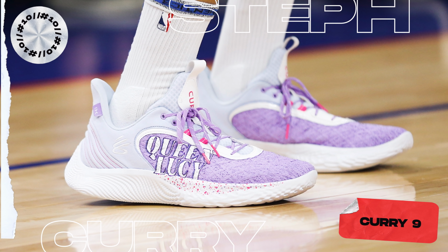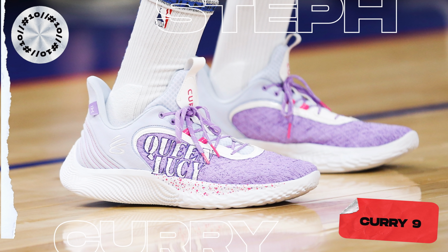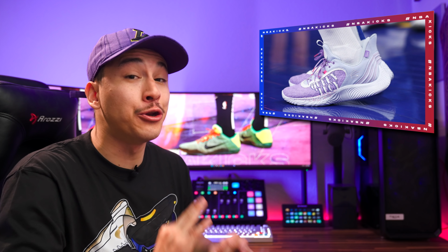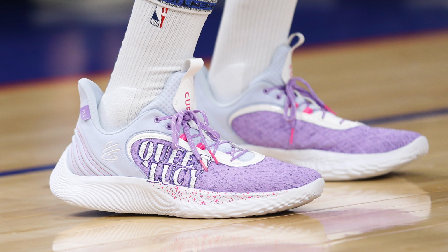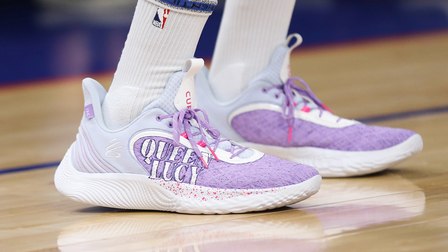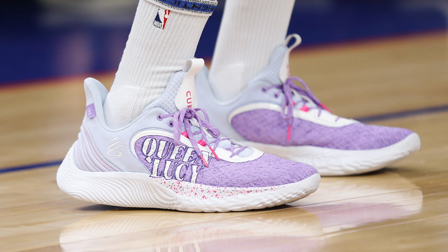Starting off the list at number 10, we have Steph Curry with the Curry 9. So here, obviously, we have a custom colorway of the Curry 9, but this is the shoe that actually taught me a little bit of history that I had no clue about. Right off the bat, these obviously use multiple shades of purple, lavender, and even a light blue, but the upper is the real star of the show here with a Queen Lucy graphic, which is inspired by Lusia Harris, the only woman to ever be drafted in the NBA.